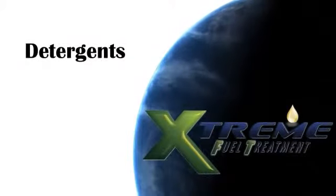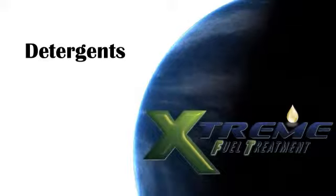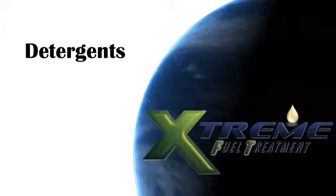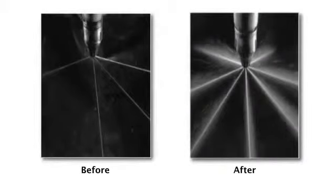As you may know, modern high-tech engines function very precisely, and there's little to no room for even a tiny particle of dust or dirt without impacting performance. XFT contains detergents that keep your engine clean and remove harmful deposits from fuel pumps and injectors, keeping your engine running at peak performance. See the difference with this fuel injector before and after Xtreme Fuel Treatment.